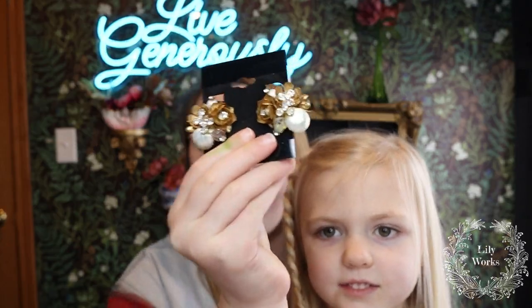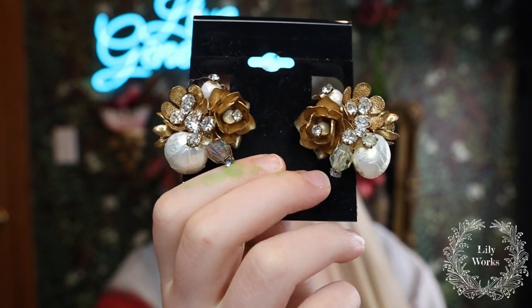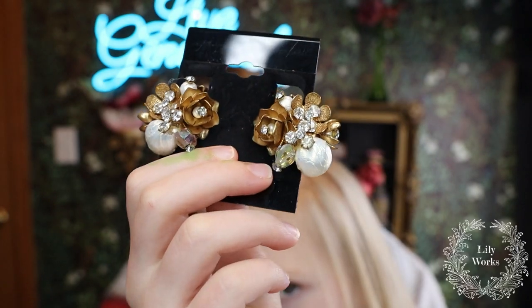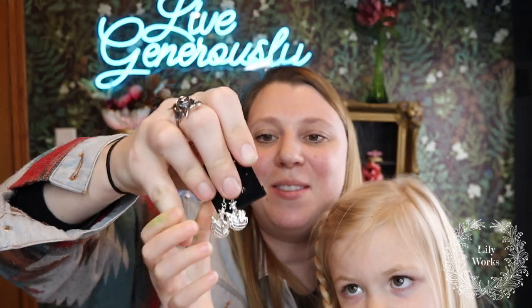These I got for $2.99. I hear a little honey head, hold on. Some clip-on earrings, and they are absolutely gorgeous. They have a faux pearl and an antiqued gold tone rhinestone cluster. These are clip-on. They didn't have a price, but I think they charged me $2.99. These were also $2.99.